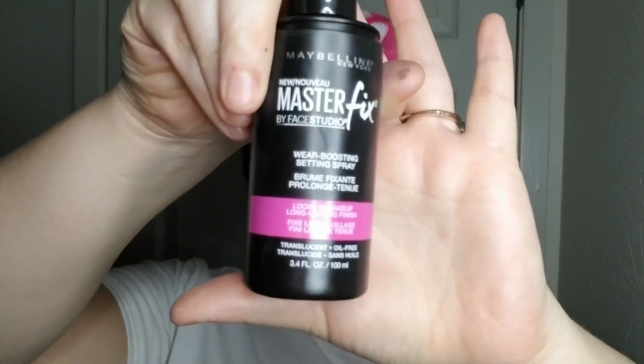Okay, so now that we have our whole face done, I'm going to finish it up with some finishing spray, and I'm using the Maybelline Master Fix. And so you just mist your face, and you can kind of smush it in. If you see any extra dewy spots, but that should lock in all the work that you put in today.